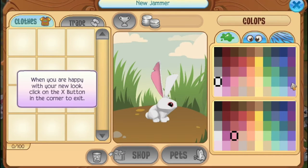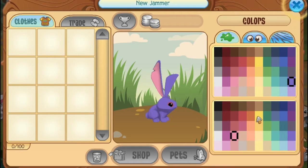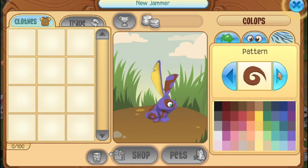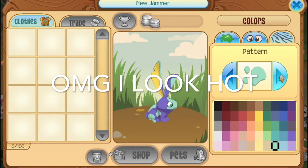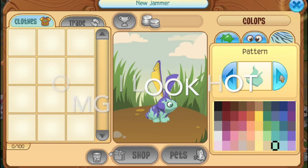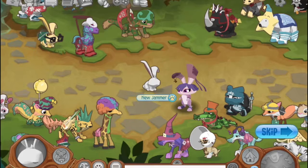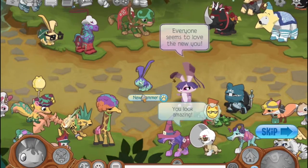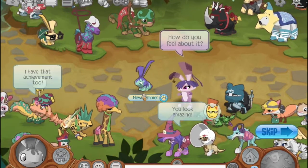When you are happy with your new look, click on the X button in the corner to exit. Everyone seems to love the new you. How do you feel about it?